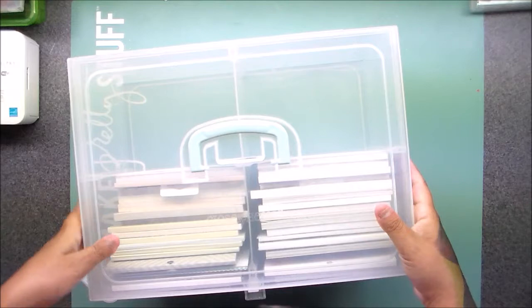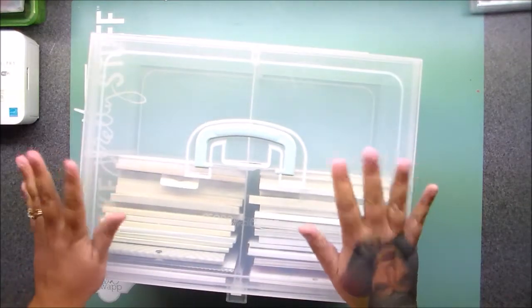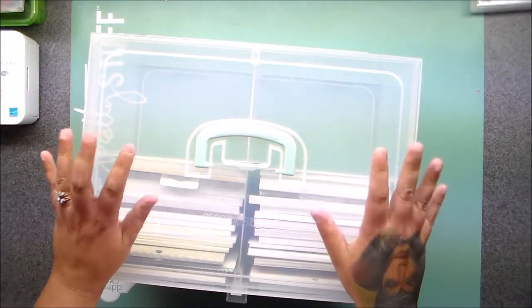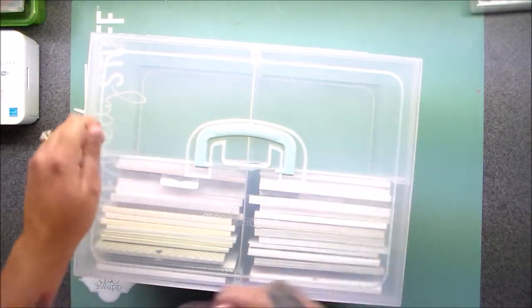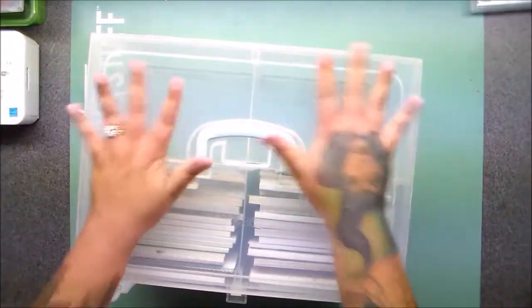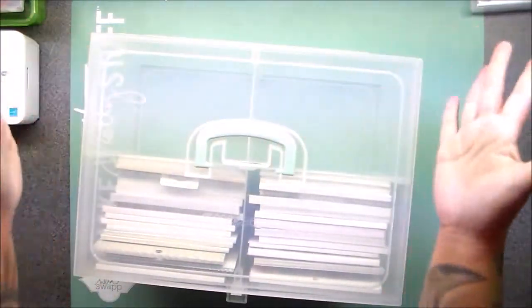And then, okay, and then Close to My Heart, they have these bins that are amazing. I said it before, I love quality stuff, and if I'm going to spend money, I'm going to do it right, because if I'm moving things in and out and slamming things on top of each other, doing that kind of thing, I want them to last.